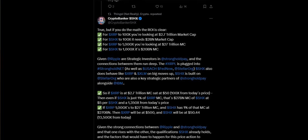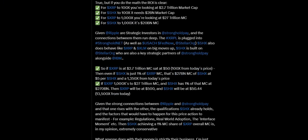For XRP to 100x, you're looking at a $2.7 trillion market cap, okay? For SHX to 100x, it needs to be a $2 billion market cap. Now, that is very reasonable. For XRP to do 1,000x, you're looking at a $27 trillion market cap. For SHX to 1,000x, it's a $20 billion market cap. He makes more interesting points.